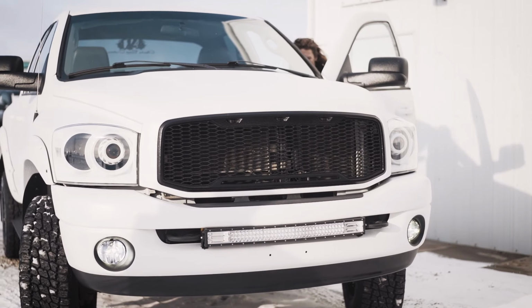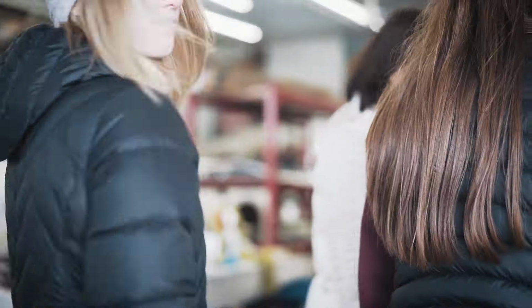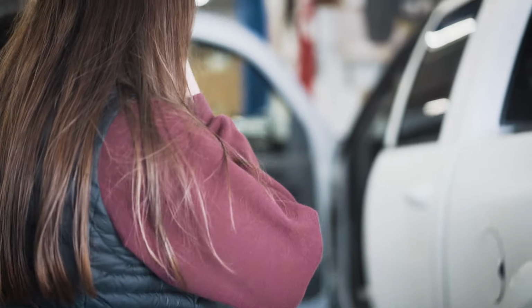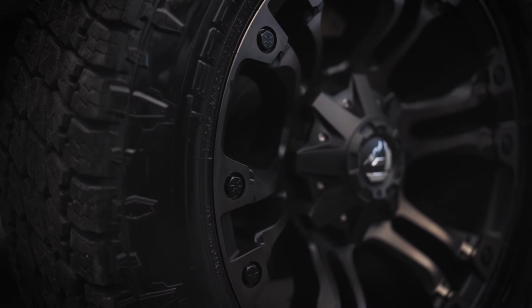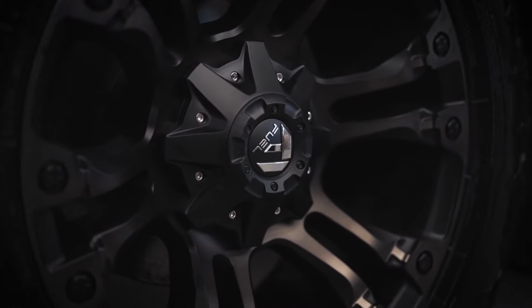Oh my God, that's amazing. You'll see it nighttime, there's no question about that. Wow. I'm so glad we got the rims. We were so happy we could get those rims, as we got one of the last sets in Canada, and the truck just looked fantastic.